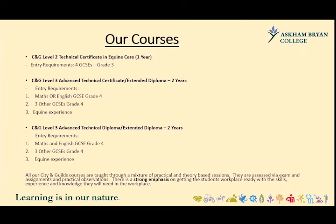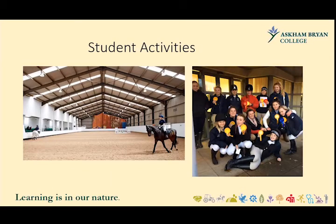We regularly host and run a variety of events outside of college hours, such as dressage, affiliated and unaffiliated, show jumping, showing, carriage driving, and various clinics. All of our students are actively encouraged to participate in these events, assisting with the organisation, the running, or indeed competing in these events, either on their own horses or on the college horses.